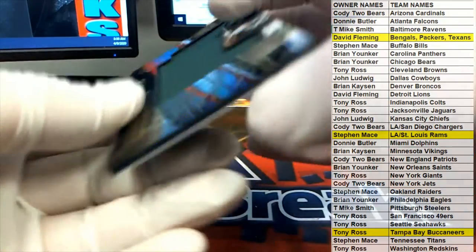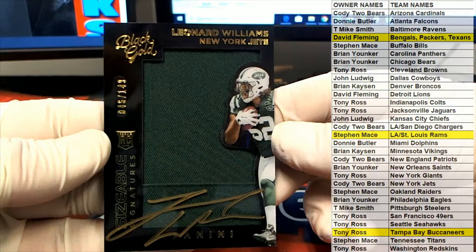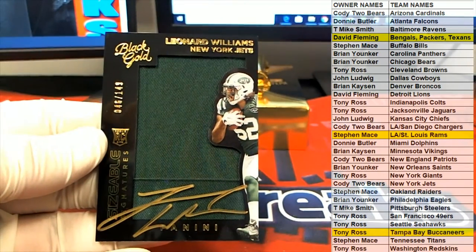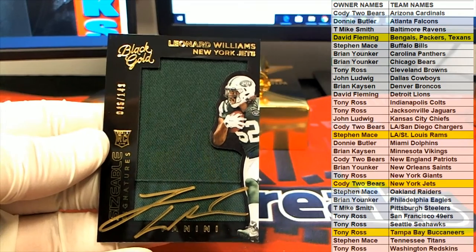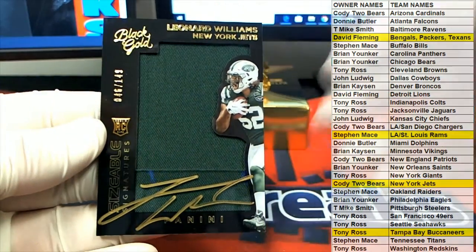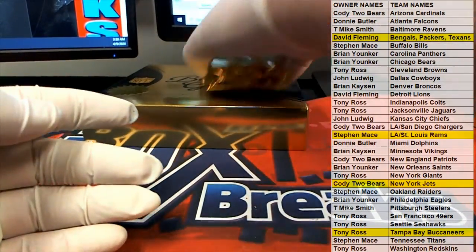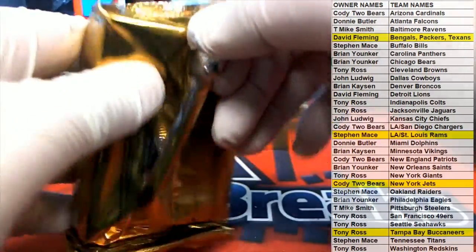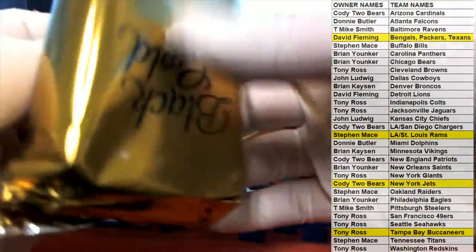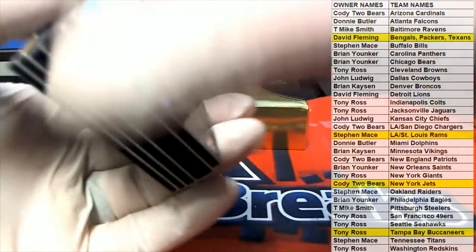You got a Leonard Williams. Sizable signatures auto, 46 of 149 for the Jets, Cody 2B. All right, man. Man, well, I forgot how sharp the set looked. To be honest, that's great. Good stuff. I forgot how sharp black gold looked. It's been so long since I broke it, a couple years. Really is sharp looking cards. Wish they still made it.